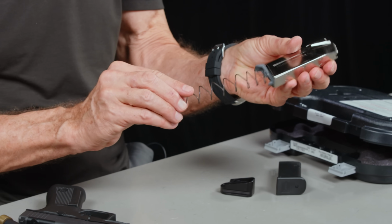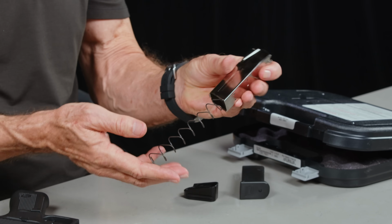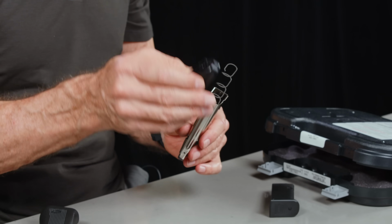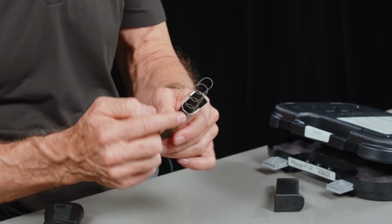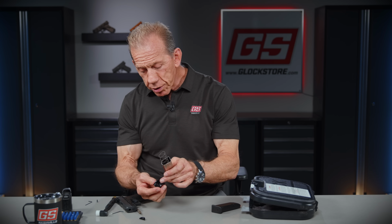If you go backwards, you're not going to make a whole lot of progress, so it only goes in one way. Up it goes. And now we're going to capture the spring with our thumb and press it down, simultaneously getting this base plate upside down so I can capture it onto the little rails here on the side of this magazine body. There's a corresponding slot here.